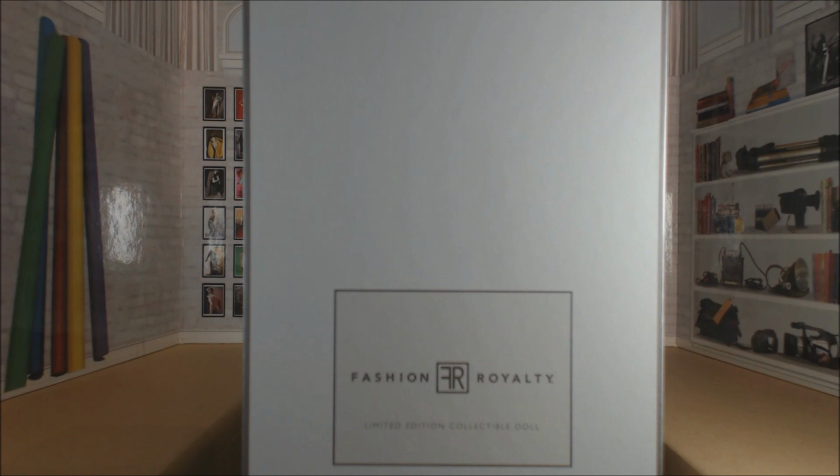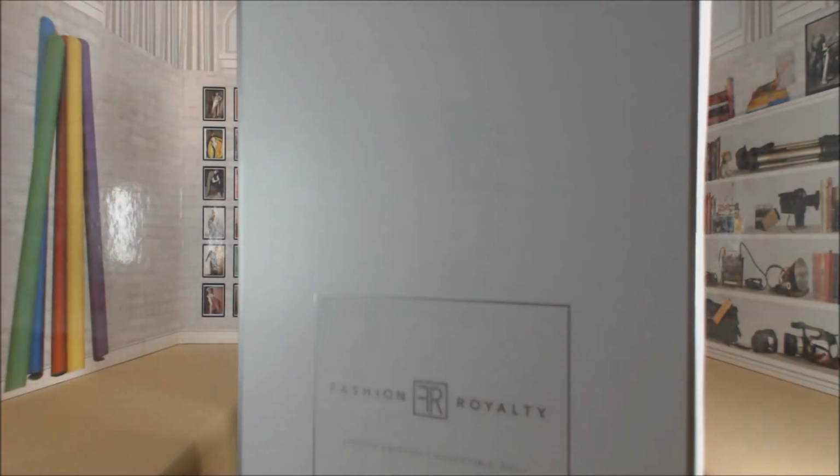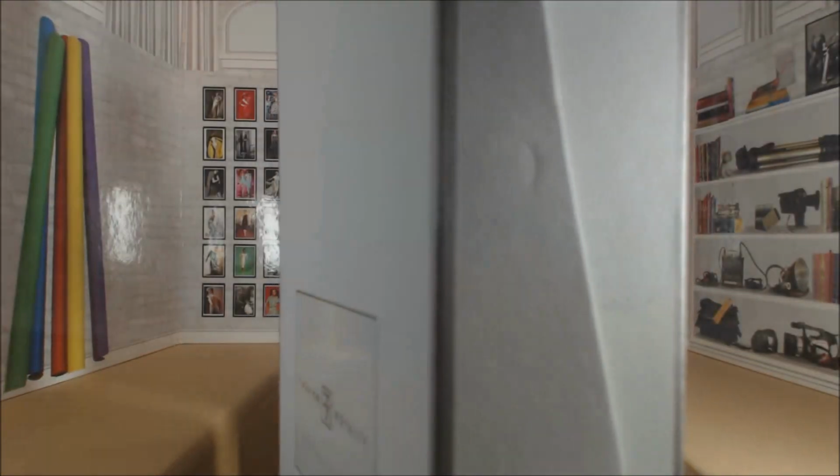This is Barbara. This is Fashion Royalty. It's a limited edition collectible doll. Who could it be? Well, before I tell you who it is for sure, I just want to quickly point out an interesting detail about this box.